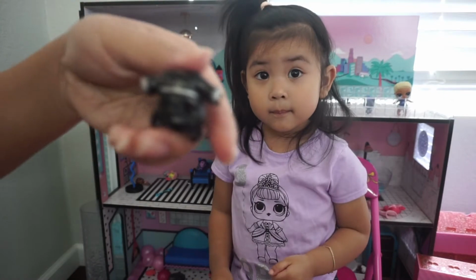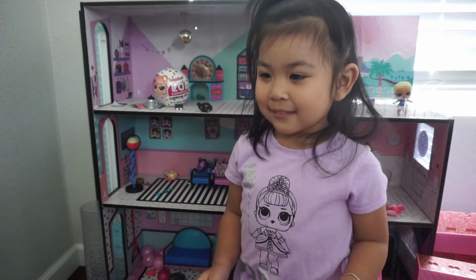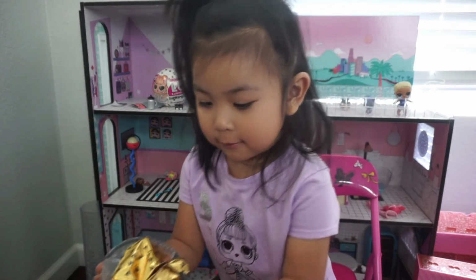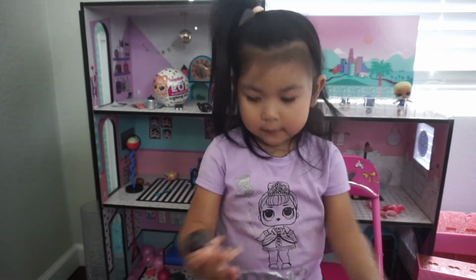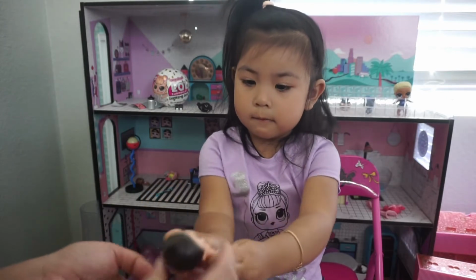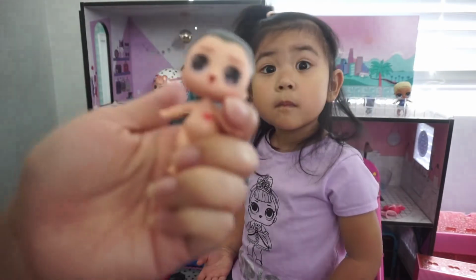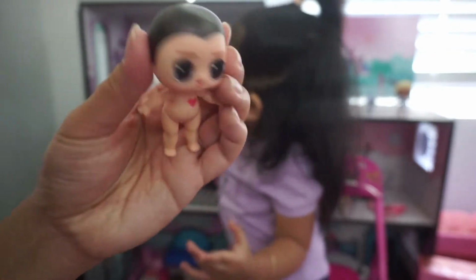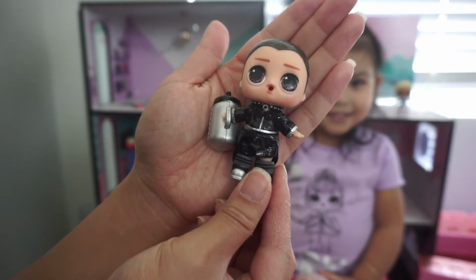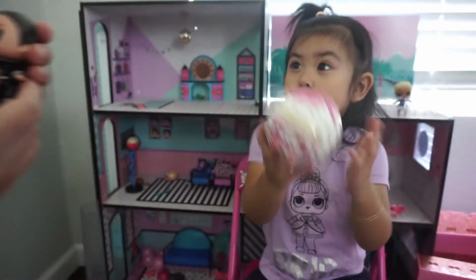Ooh, now we got his outfit. Very cute outfit. Now we pop it open. What you got? Okay, you got your boy. So it's leather. His little necklace. Glasses. And here he is. Here is leather. So cute. And he's got pressure now. So here he is with his accessories and outfit. So cute.